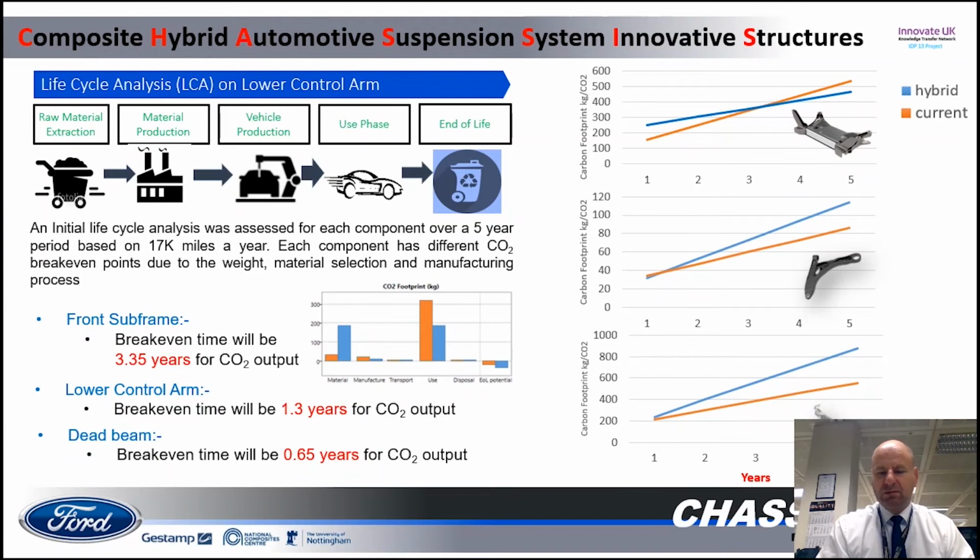We've done quite a lot of work on the life cycle analysis of this, from the cradle to the grave, which we believe is pretty accurate from the data that we have. So the front subframe, we get payback in CO2 of the vehicle in around 3.35 years. That's mainly due to the fact that we're using pre-preg carbon on the upper and lower panels, which is quite energy intensive to produce, as well as aluminium and then the structural parts that we have on that part. The front lower control arm, we get payback in 1.3 years. That's mainly because of the glass material that we use, and we're using PA12 material rather than epoxy on this part, and so we get payback really early in the life of that part.